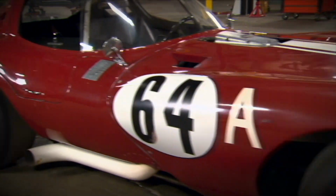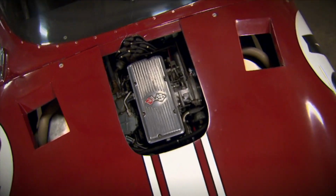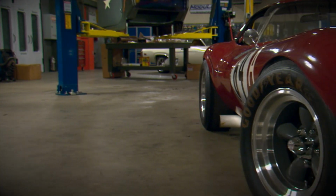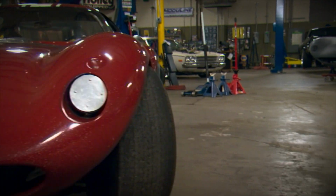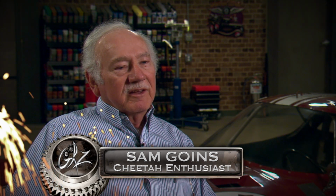But very few had ever seen a real one until we showcased this original Cheetah a few years ago. The very car that was clocked at 215 miles an hour at Daytona in '64. When Bud found out how fast he was going, next time he came in, he wasn't clocked near as fast.